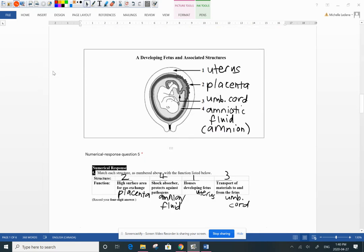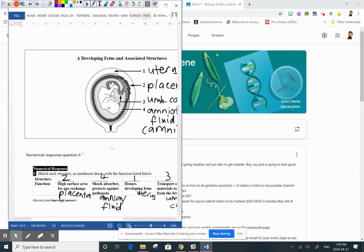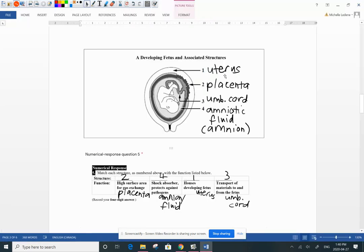All right, next question. A lot of students, I don't know if maybe you were mixing up the uterus and the amniotic fluid, because for this question, a lot of students did 4, 2, 1, 3. Others had 1, 2, 4, 3. This one just seemed to be very poorly done, and a lot of students did not get it correct. So just to do a quick rundown, the uterus is the mom's organ that stretches and expands, and it houses the developing fetus for 9 months.